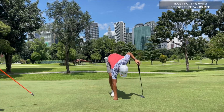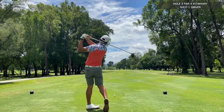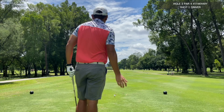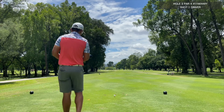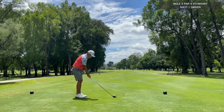Nice. After some pretty difficult putts for par on the first hole, we remain all square and move to the second hole, which is another par 4. From the black tees, it's playing 449 yards, and from the whites, they're playing 396 yards. So again, it's about a 50 yards distance difference again on the second hole.